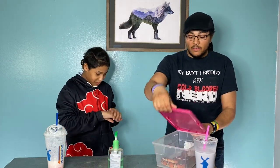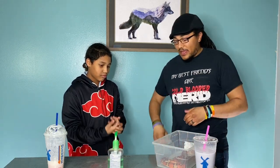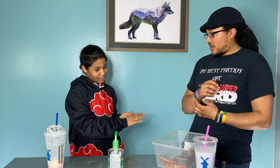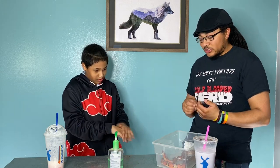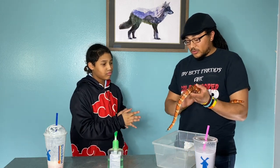So, here's this one. This one's a little special. She was attacked by a cat, and she actually had the back end of her tail bitten off. But they have really great immune systems, and they're pretty hardy little animals. And so she healed up very nicely, and she is doing just fine.